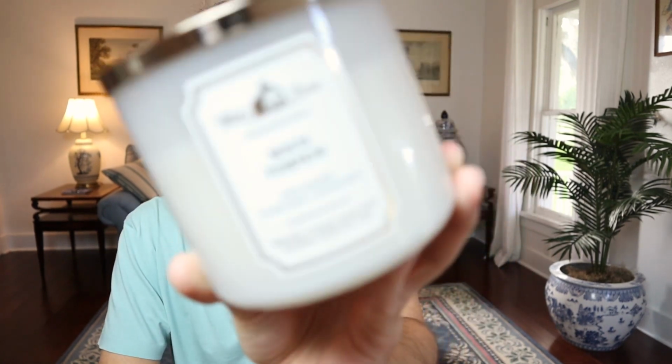So we'll just do a quick rundown of the rest of the candles. The White Barn Core one, I'm still really enjoying this one, but I just haven't burned it quite as much as the others, and that's White Pumpkin right here.